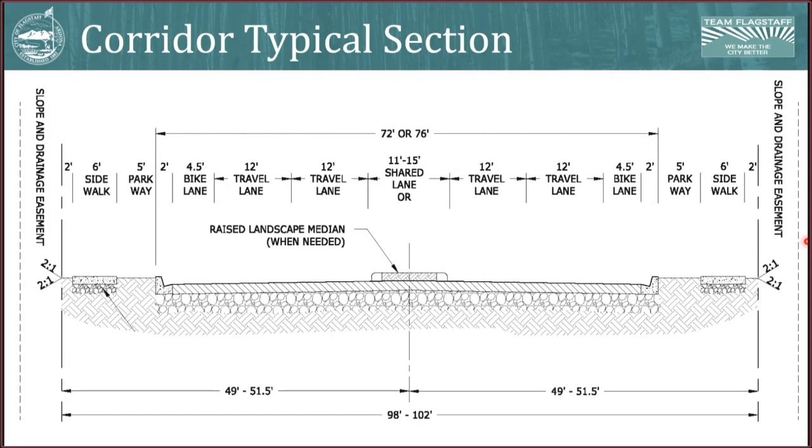So this is a typical cross-section for a minor arterial, which both Butler Avenue and 4th Street are. We would typically have our two lanes in each direction, a center median, an on-street bike lane, curb and gutter, that 5-foot furnishing strip or parkway that may be landscaped, and then we would have a 6-foot sidewalk.